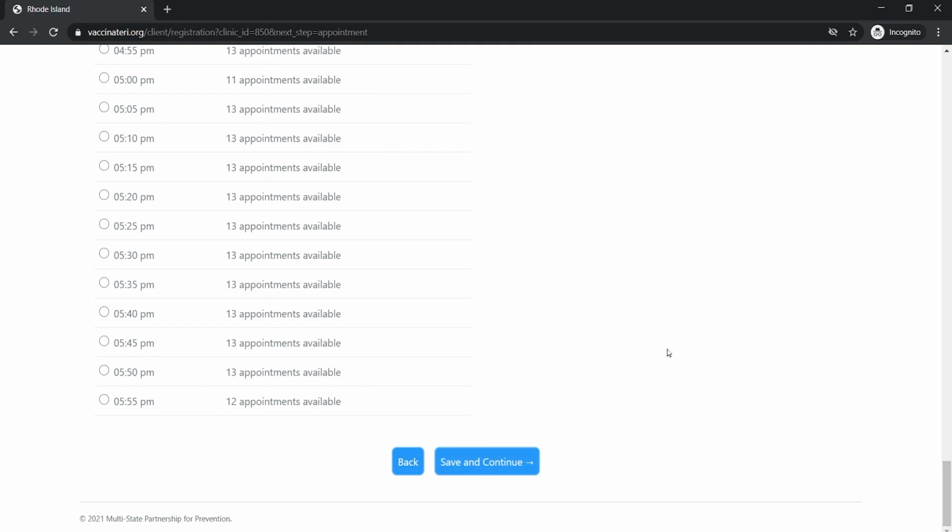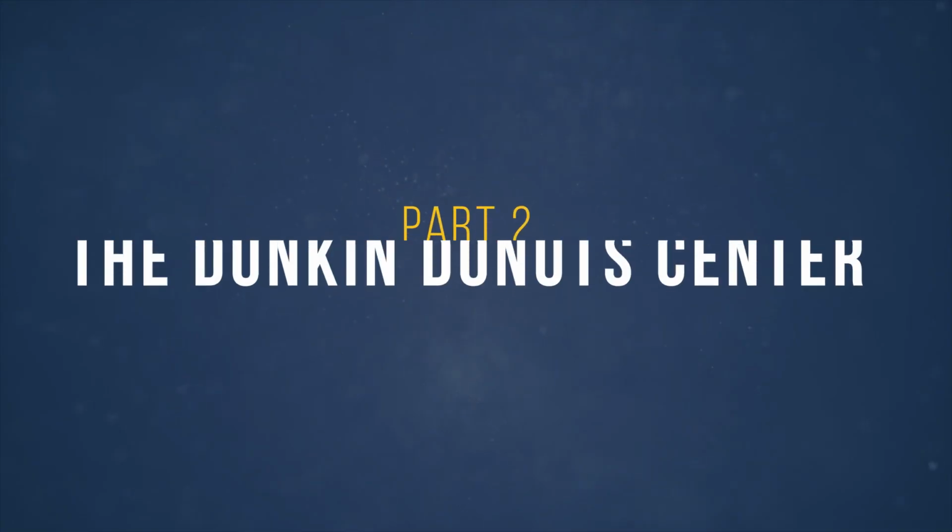You'll then receive your confirmation. At this point, you'll have a date and a time for your COVID vaccine appointment. You can arrive no earlier than 30 minutes prior to your selected appointment time. Now I'll walk you through the process of receiving your COVID-19 vaccination at the Dunkin' Donut Center in downtown Providence and the Sockanosset site in Cranston, Rhode Island.